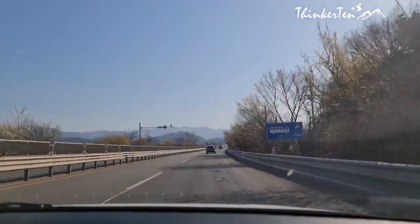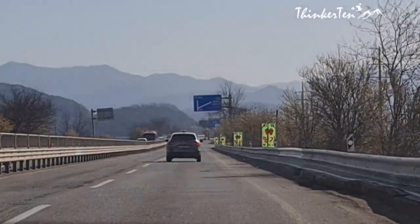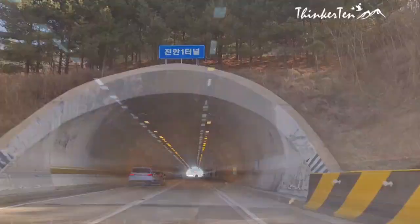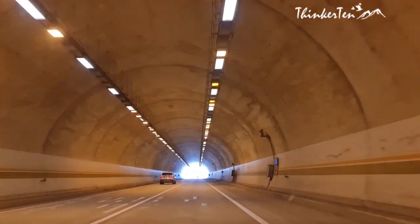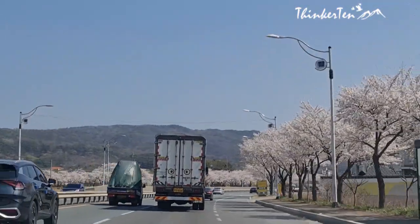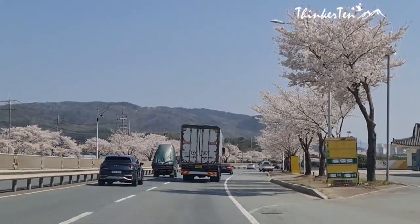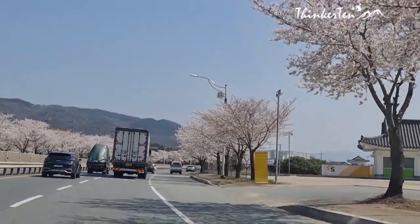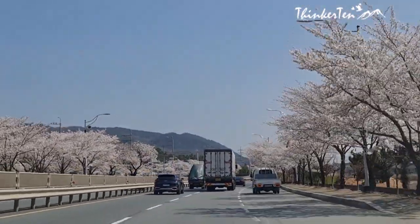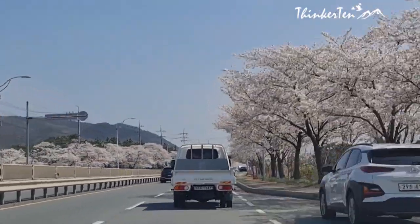On day 4 of our South Korea drive, we departed from Gyeongju to our next destination, Gyeongju. The distance is about 100 km, so it takes around 1 hour and 30 minutes to arrive. Gyeongju is famous during spring for its cherry blossom season. Many parks and streets in Gyeongju are lined with cherry blossom trees that bloom in late March to early April, creating a stunning pink and white landscape. We planned our trip in late March, which is perfect timing for cherry blossom.